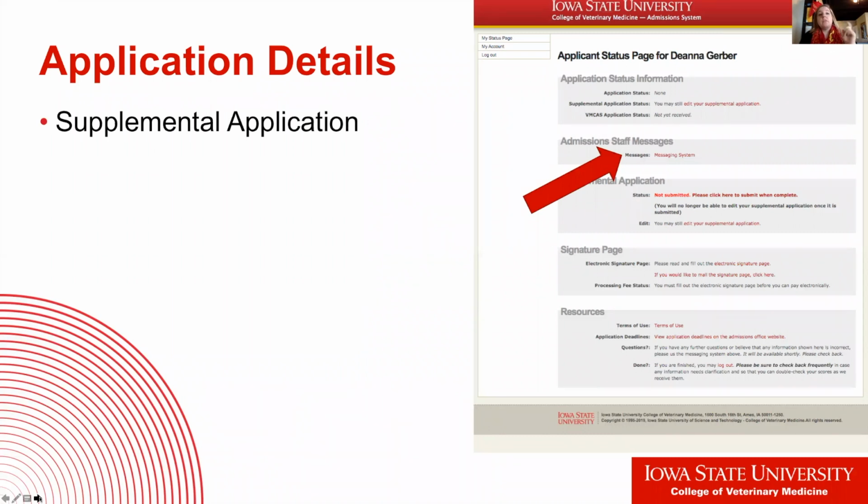So it's very important to check that message board for messages there, and to communicate with us through that message system. And then you'll fill out the electronic signature page. You used to have to print this out and mail it in with a check. You can still do that. However, you can also now do that all online, so you don't have to worry about filling out a piece of paper and finding a stamp and a check and all of that kind of stuff.